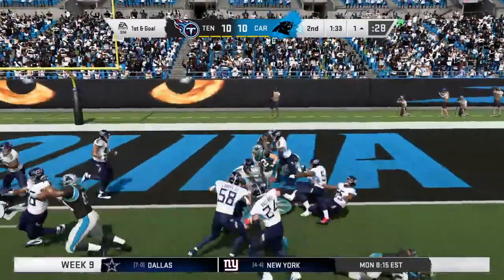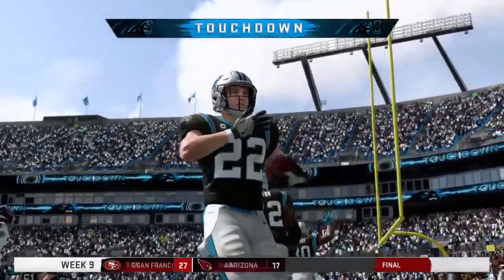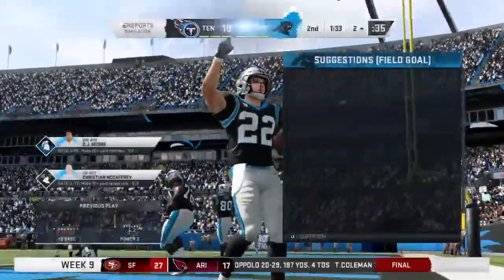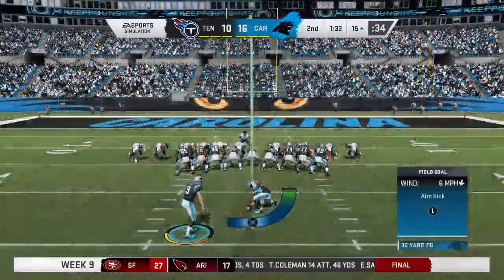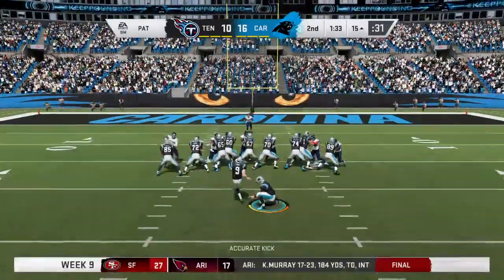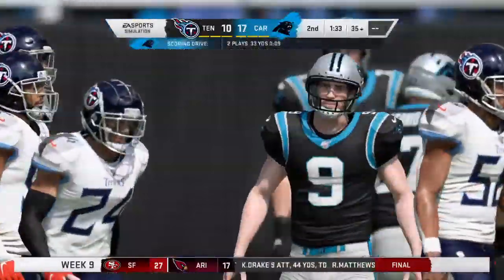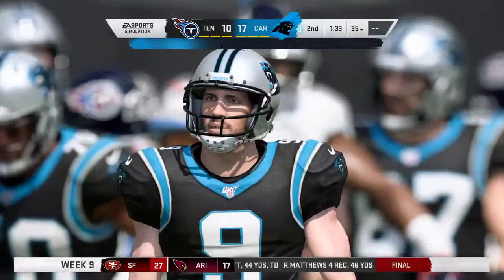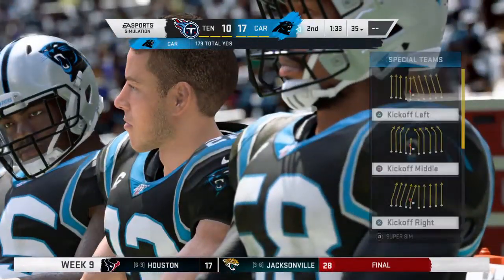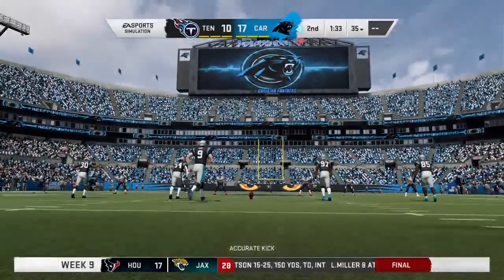On the ground, McCaffrey. And he's going to ball his way in for a Panther score. Christian McCaffrey with his 2nd touchdown of the game and 5th on the year, as his guys are able to regain the lead. Extra point try good by Gano. And always a good first half when you can hit pay dirt twice.